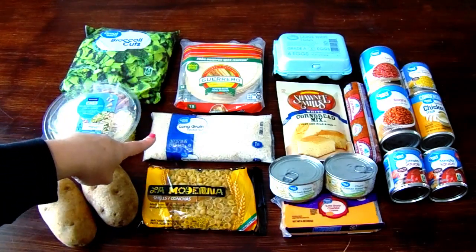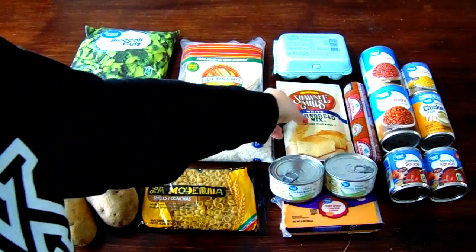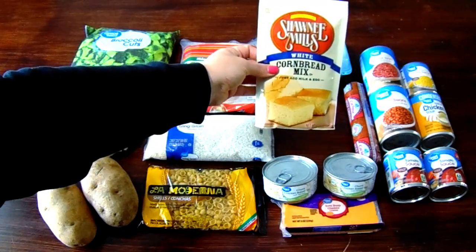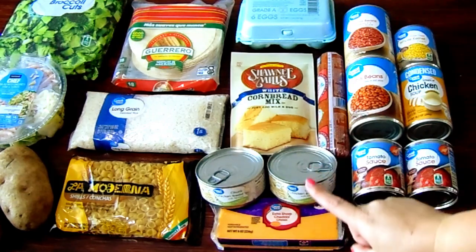We have 1 pound of rice, 1 package of corn tortillas, a 6 count of eggs. I went ahead and picked up this cornbread mix this time because it was a little bit cheaper than the Jiffy cornbread mix. Moving over and starting over here, I went ahead and picked up 2 cans of chicken, 1 8-ounce block of cheese.